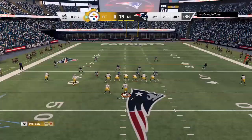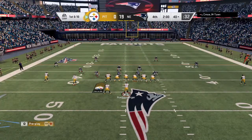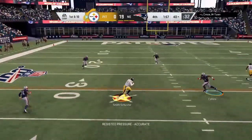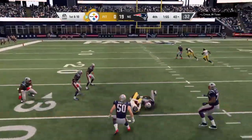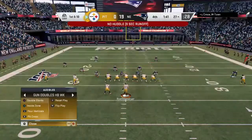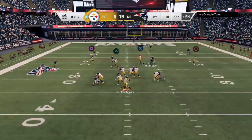So the Steelers with the football as we get you reset. And let's see what they've come up with offensively after having time to talk it over. Now Roethlisberger getting this one into the hands of Smith-Schuster. And he's going to get this inside the 30. It's a Pittsburgh first down, a gain of 13.